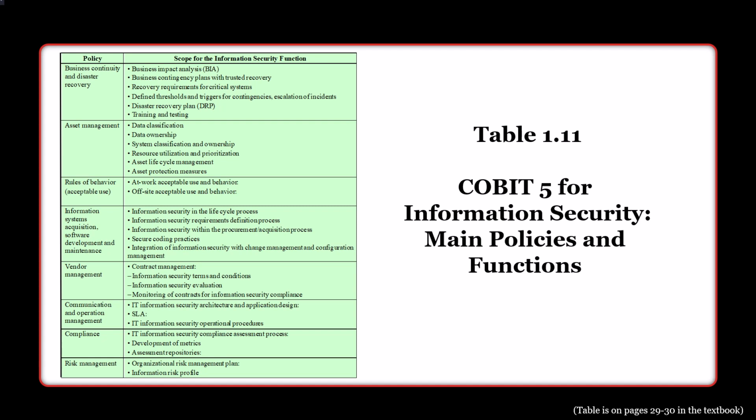Vendor management, that's contract management, that's understanding information security terms and conditions for working with vendors. Communication and operational management, that could be architecture and SLAs. For compliance, that could be assessment repositories, development metrics, security metrics, and so forth.